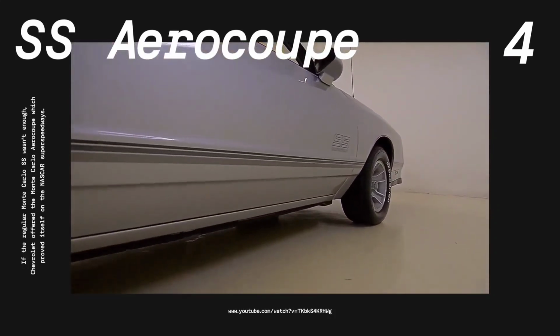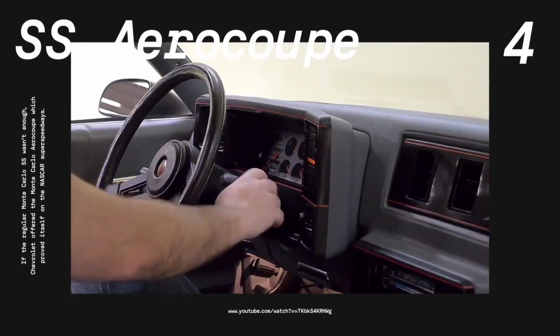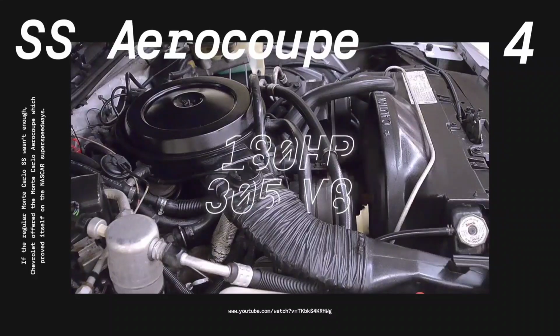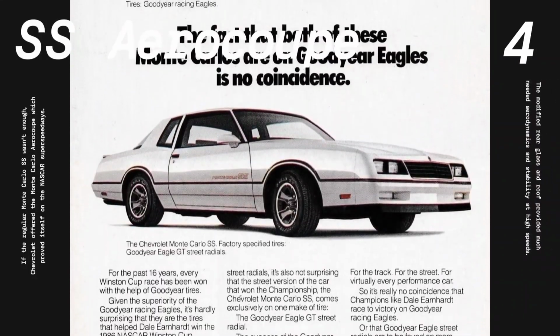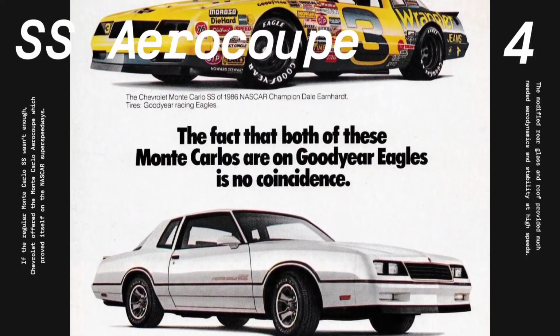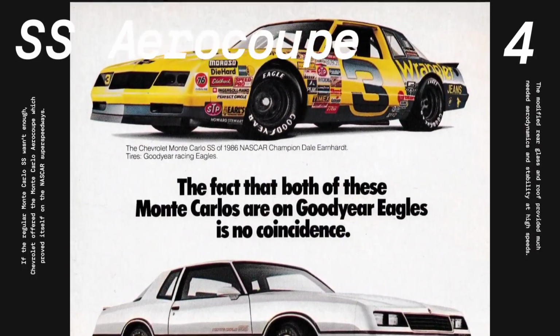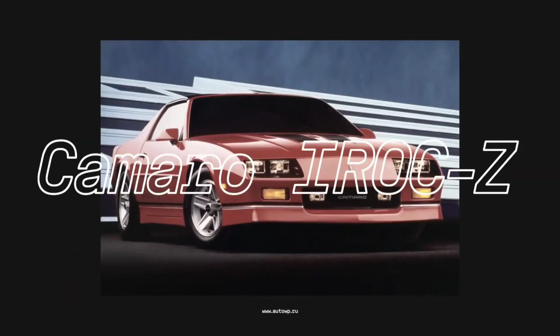However, the Aerocoupe was mechanically identical to the regular SS, meaning the power was provided by a 180 HP 305 V8 engine. The production for the 1986 model year was just 200 examples, which was enough to homologate the car. However, to please the market, Chevrolet produced an additional 5,852 cars in 1987. Number 5. Chevrolet Camaro IROC Z.